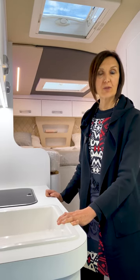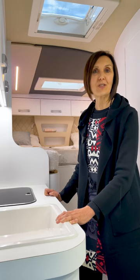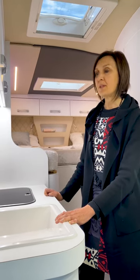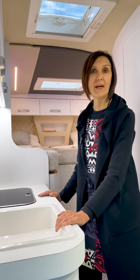We are now inside our Oasi 690 Twins, which is the longest of our vehicles, and it is actually our flagship vehicle. In this version, we are presenting it with this interior Metropoli, which is all in black and white.